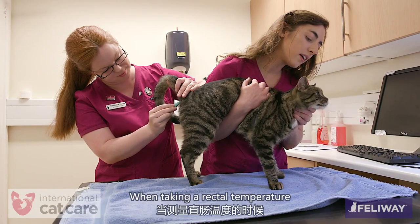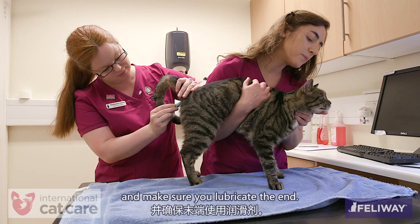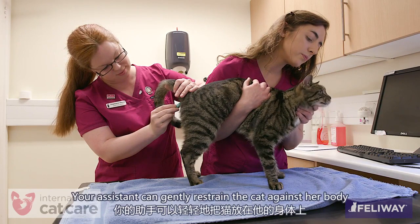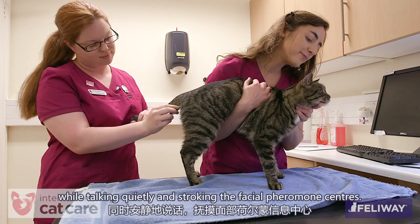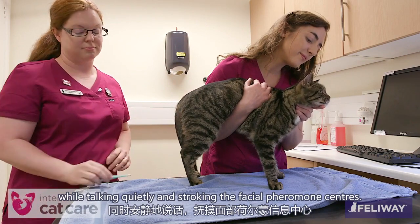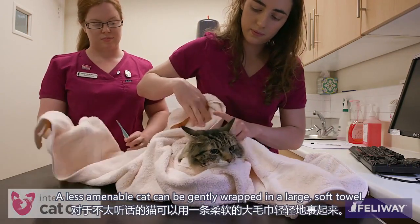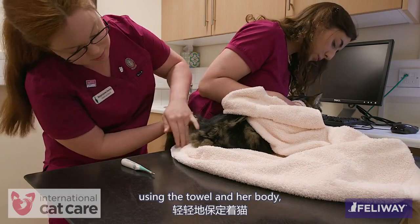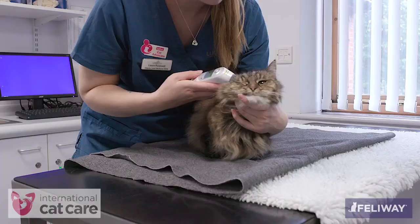When taking a rectal temperature, use a flexible thermometer that gives a rapid reading and make sure you lubricate the end. Your assistant can gently restrain the cat against her body while talking quietly and stroking the facial pheromone centres. A less amenable cat can be gently wrapped in a large, soft towel. Here, the assistant is gently restraining the cat using the towel and her body, stroking and talking to it throughout.